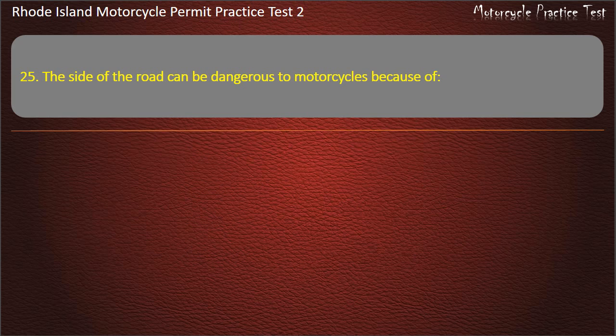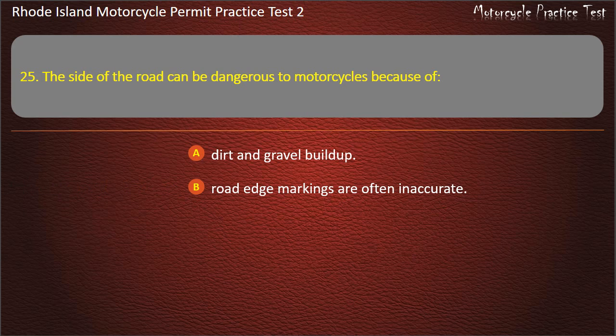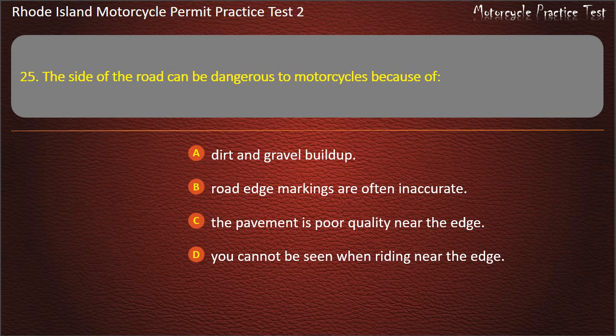Question 25. The side of the road can be dangerous to motorcycles because of dirt and gravel buildup. Road edge markings are often inaccurate. The pavement is poor quality near the edge. You cannot be seen when riding near the edge. Answer: dirt and gravel buildup.